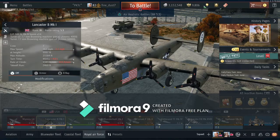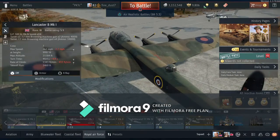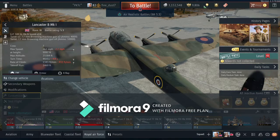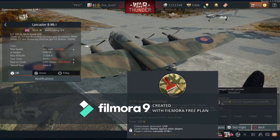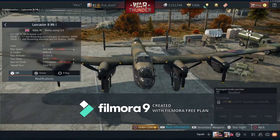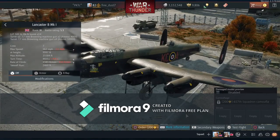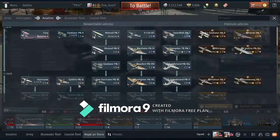Wow. This is the other one I bought today, the Lancaster. I posted a video, don't know if anybody watched it, where I landed a Lancaster, but I went off the runway, which is not good if you're landing a plane. That's the thing you can unlock after you destroy 50 enemy bases. It looks kind of plain Jane if you ask me, but it'd be kind of cool to have, I think.